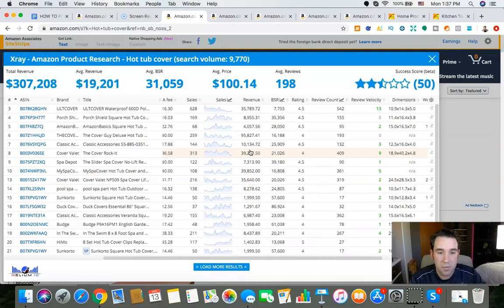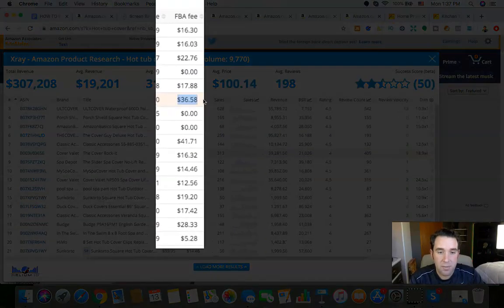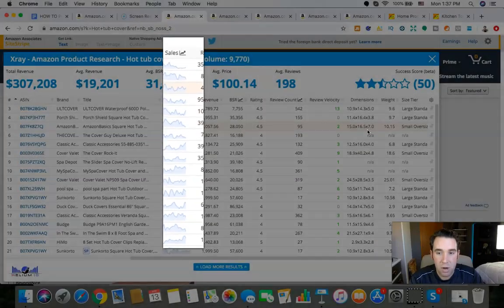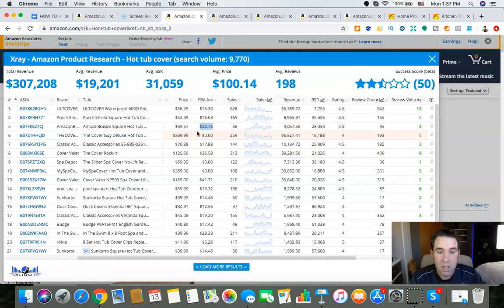Look at how much the fees are. The fees on this one are $36 in FBA fee every time you sell one. You have to pay Amazon that. Here's another small oversized at 10 pounds. The FBA fee is $22. That's the price you'll pay Amazon just to pick and pack and ship the product to your customer. So take that into consideration. Look at the FBA fees.